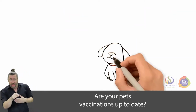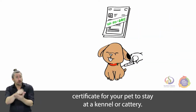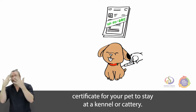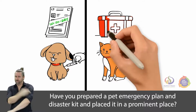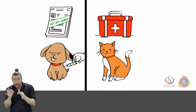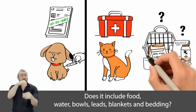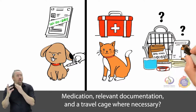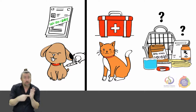Are your pet's vaccinations up to date? You will need a current vaccination certificate for your pet to stay at a kennel or cattery. Have you prepared a pet emergency plan and disaster kit and placed it in a prominent place? Does it include food, water, bowls, leads, blankets and bedding, medication, relevant documentation, and a travel cage where necessary?